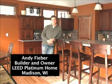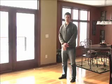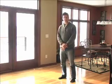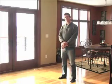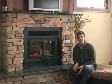One important feature of a LEED certified home is the materials that are selected for the house. You'd like those materials to be local, you'd like them to be non-toxic, and you'd like them to have recycled content. You would like to reuse as many existing materials as possible. So the way the house is designed is to take advantage of solar heat gain from the south. There are a number of different heating systems in the home, one of them being wood-burning fireplaces.